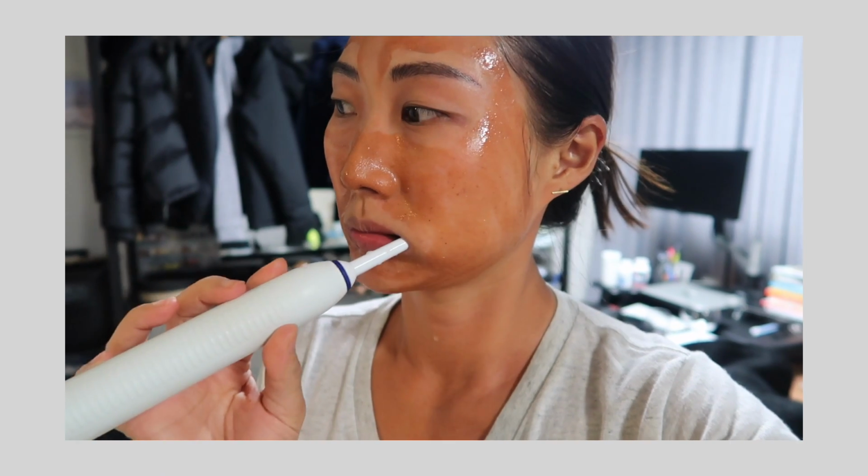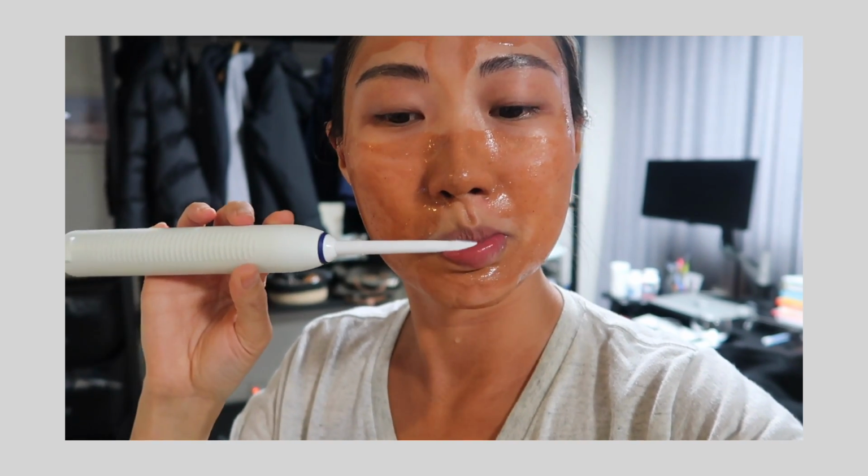I was so impressed by the results that I re-attempted it the next day, and this time I used less water and I used warm to hot water, but not super hot. This time it turned into a nice paste that didn't run dripping down my face or anything, and I'll insert a cutaway here of me just having the mask on and brushing my teeth.